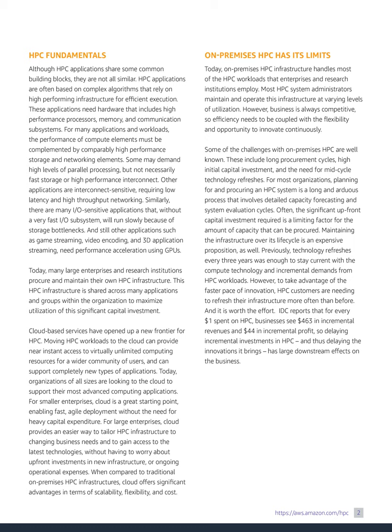Today, organizations of all sizes are looking to the cloud to support their most advanced computing applications. For smaller enterprises, cloud is a great starting point, enabling fast, agile deployment without the need for heavy capital expenditure. For large enterprises, cloud provides an easier way to tailor HPC infrastructure to changing business needs and to gain access to the latest technologies, without having to worry about upfront investments in new infrastructure, or ongoing operational expenses. When compared to traditional on-premises HPC infrastructures, cloud offers significant advantages in terms of scalability, flexibility, and cost.